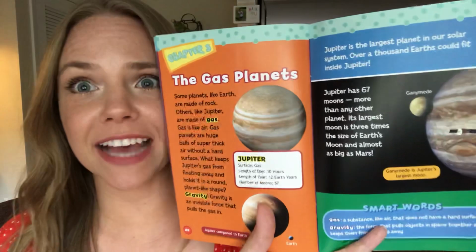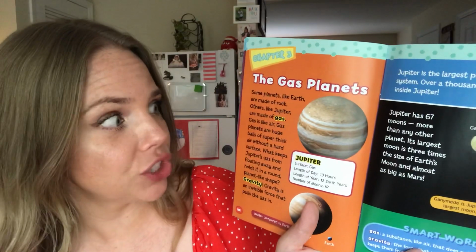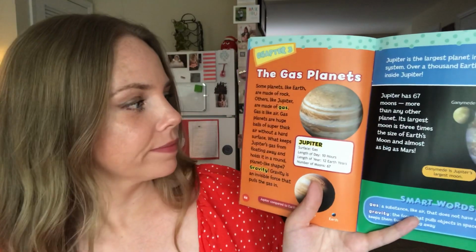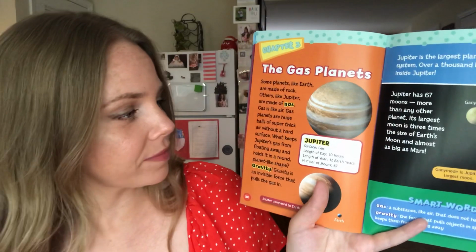Chapter 3, the gas planets. Some planets, like Earth, are made of rock, but others, like Jupiter, are made of gas. Gas is like air. Gas planets are huge balls of super thick air without a hard surface.